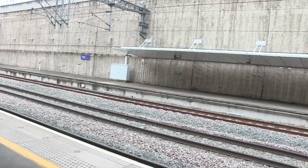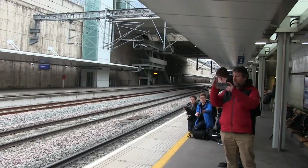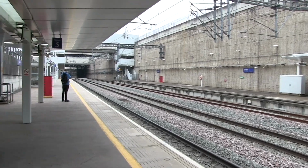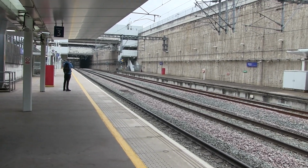Right, we've now moved on to Stratford International. I'm watching Eurostars and Kent Domestic Services, I would assume. Anything else that cares to show up. So let's just turn round and have a look. So that's looking towards St Pancras, and that is looking away from St Pancras. And I think something is coming. It's a Eurostar.